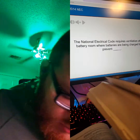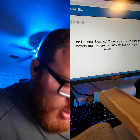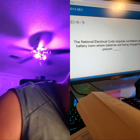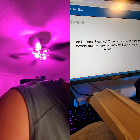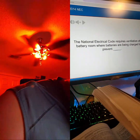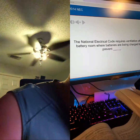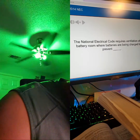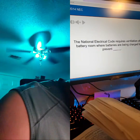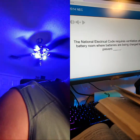I'm going to see if I can flip here and find it. I don't see charging in the index. Battery, vanity, dumb waiters, cranes. It's going to be somewhere in here. Electric sign, batteries, storage batteries, installation. Yeah, storage batteries, charging equipment. Where'd you find storage batteries? It says 513.10. That's kind of where I'm hovering around.